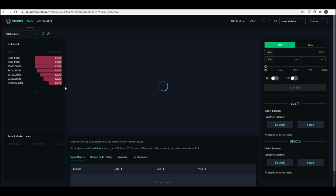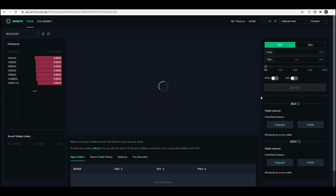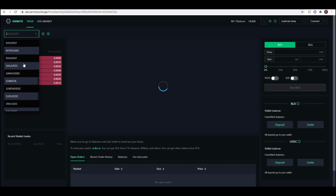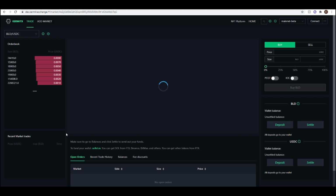And this is Kermit. So Kermit is another meme exchange. So essentially what this has done is just built a front end for Serum and then listed a bunch of meme coins. Can't really say too much about this. I don't think anyone really uses this anymore.